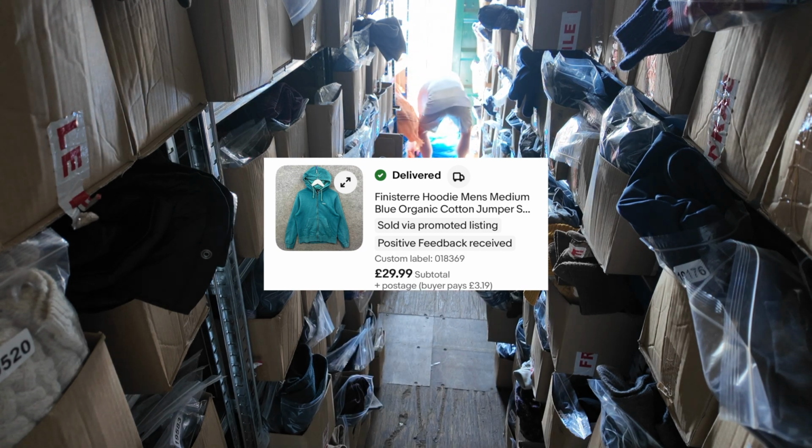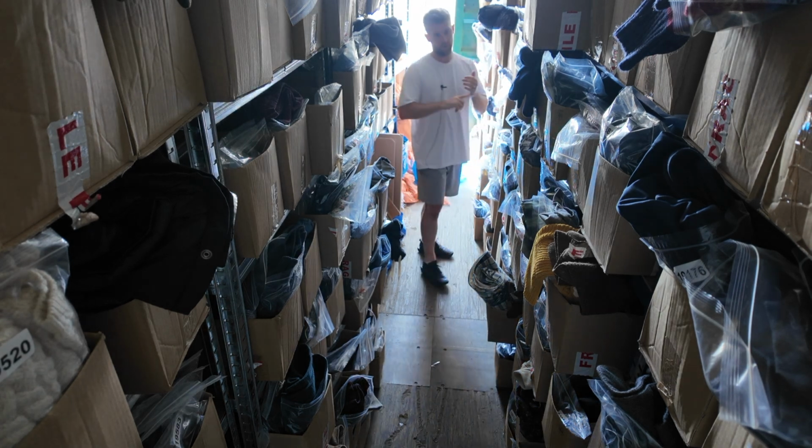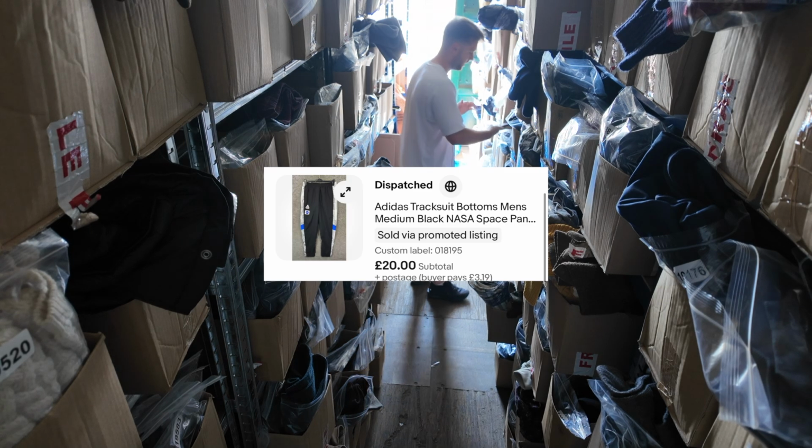Great outdoor brand, just like your Patagonia. Commands a pretty decent price. Look out for Finisterre hoodies, sweatshirts, jackets. They do well. And that was the men's organic cotton one. Adidas tracksuit bottoms.